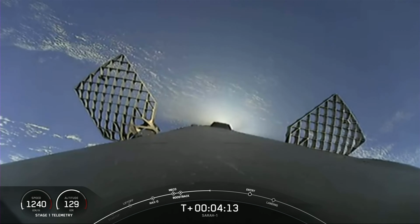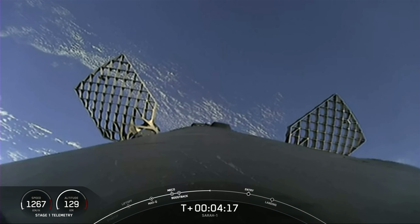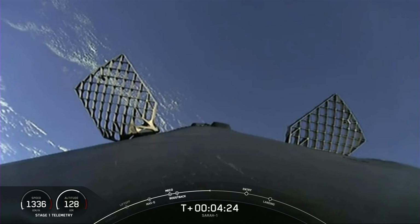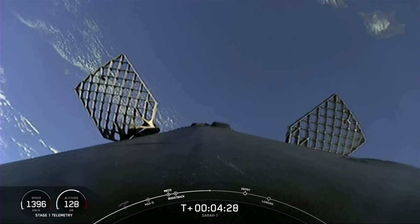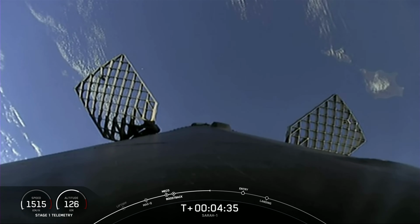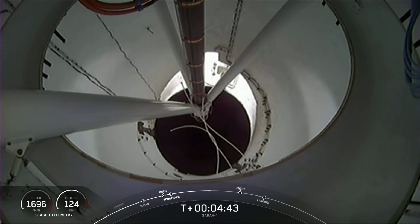That entry burn is happening in about 2 minutes. So we have a few minutes to enjoy the first stage as it continues to make its way back to the West Coast for its landing attempt on Landing Zone 4. We're seeing some periodic bursts of gas at the center of your screen. That is nitrogen coming from our attitude control systems that helps to orient the vehicle.